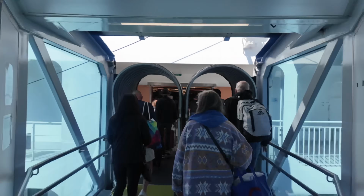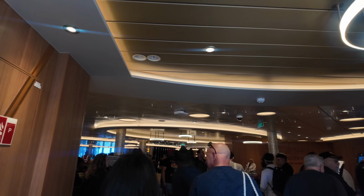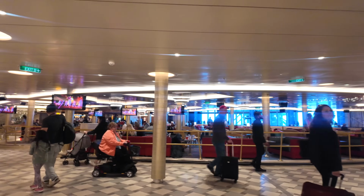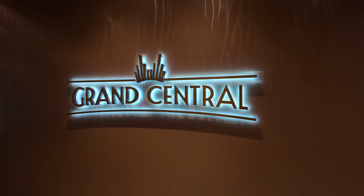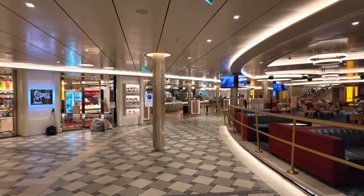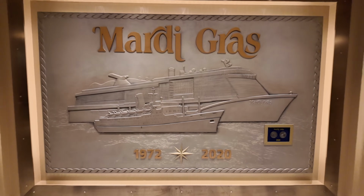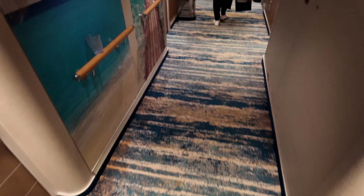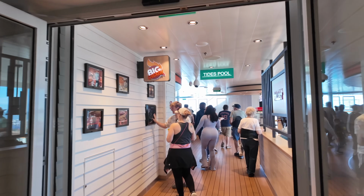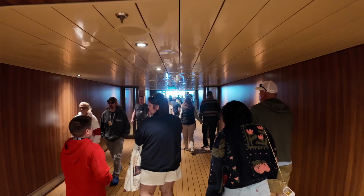Stepping on board the Mardi Gras, you are greeted by the light champagne golds and ocean blue tones of Carnival's new design language for the Excel class ships. You enter through Deck 6, Midships of course, which is the lowest level of the center stage area. We're going to explore the ship a little bit more in depth later in the video, but as it's already 1:45, it's time to get to the cabin and drop off my luggage and work on finding some Embarkation Day lunch, which actually ended up taking me a little while.